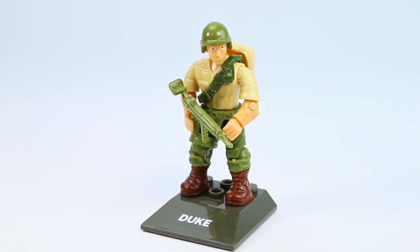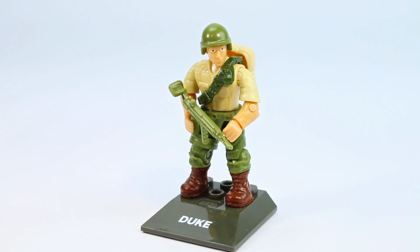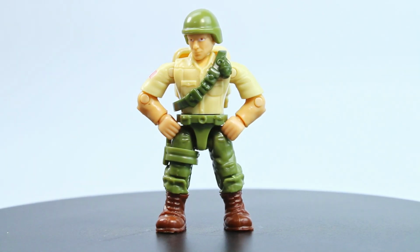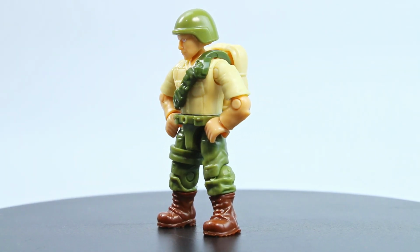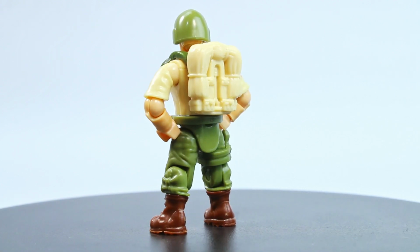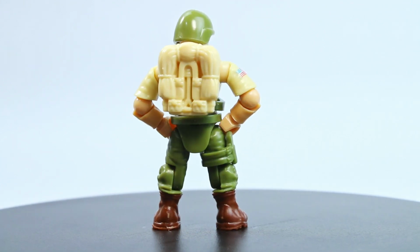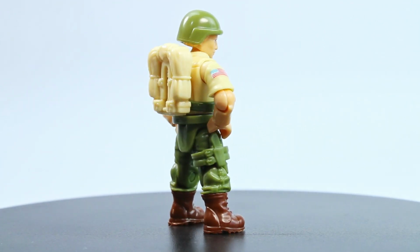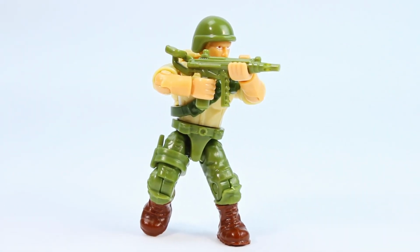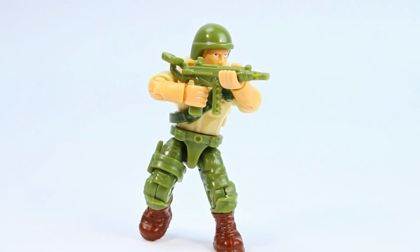And speaking of Duke, here he is. This guy is probably my favorite out of the whole lineup of figures in this set. He's got a stand, of course, slide that off to the side. I like him because he very much makes me think of the Call of Duty Mega or the Halo Marines and stuff. So he instantly catches my eye more. He does come with a weapon. This is a new mold for like a little machine gun. Somebody in the comments can tell me what this is supposed to be based off of.